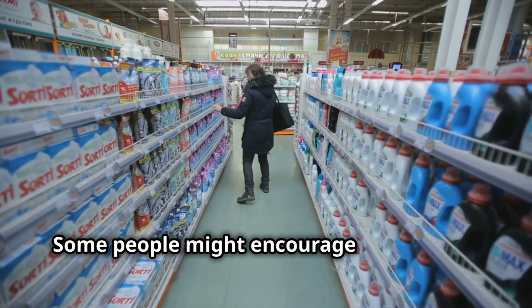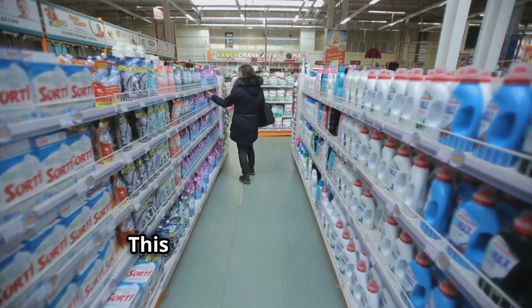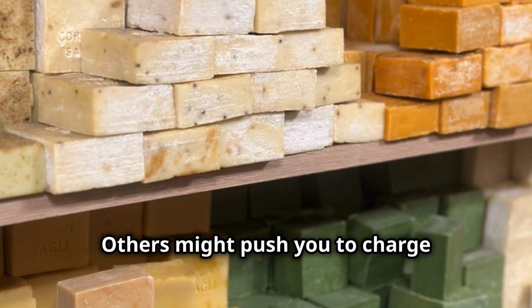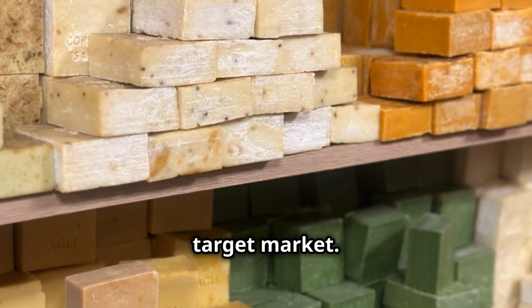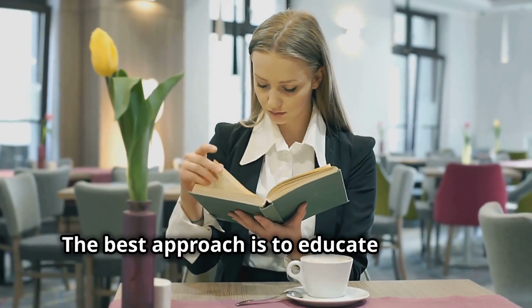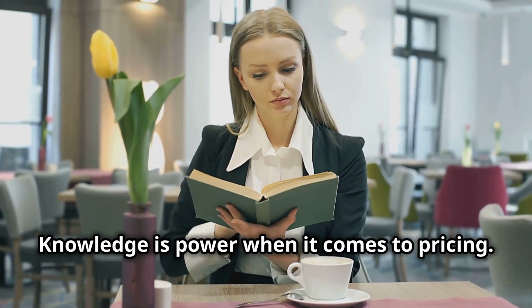Some people might encourage you to price low to compete with mass-produced soaps. This can be a risky strategy. Others might push you to charge exorbitant prices that alienate your target market. Striking a balance is key. The best approach is to educate yourself. Knowledge is power when it comes to pricing.